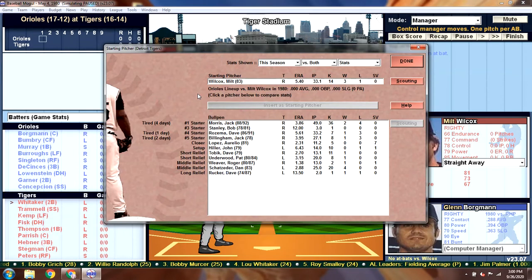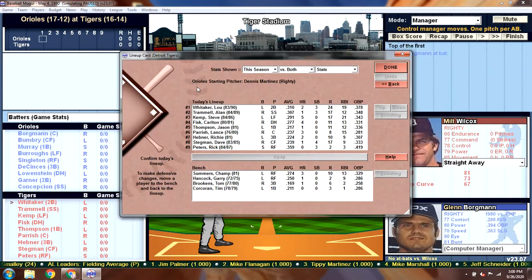So here we are with Milt Wilcox, and he's had three terrible starts in a row. His record is still 3-1, and his ERA has ballooned over those last three starts. So hopefully he can get it turned around today. All of our bullpen is available, so that is good news. Let's take a look at the lineup.